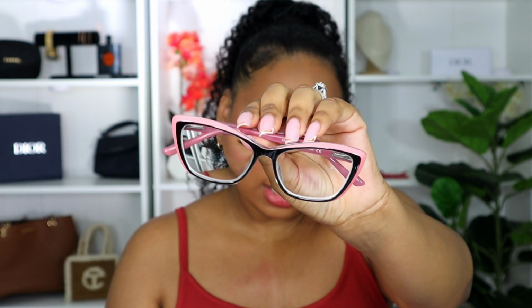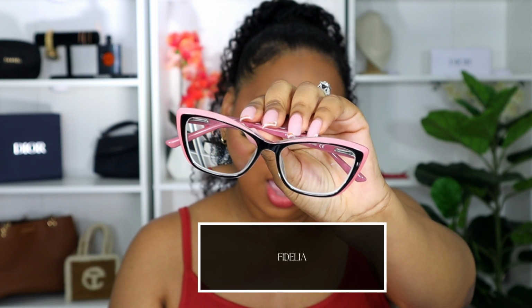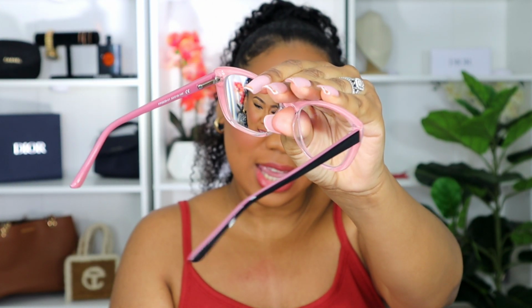So for the second pair of glasses, we have this pair right here, which was chosen by the brand, and her name is Fidelia, and she is currently $7 on the website. She is a beautiful dual tone pair of glasses. As you can see, there's pink around the edges and black on the inner portion of the frames. So you have that beautiful pink color on the inside, and then you have the temple of the glasses right here being black on the outside but pink on the inside. So I really like this as well.